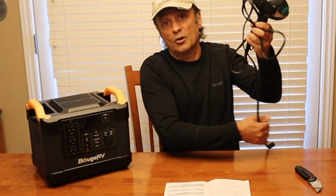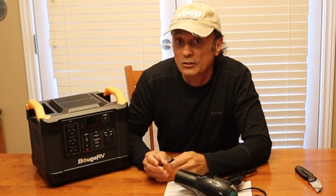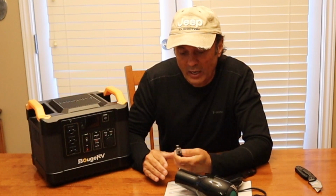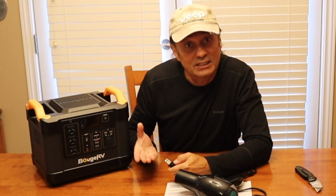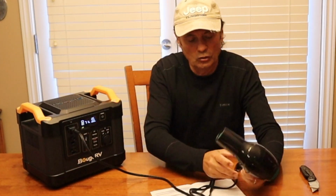Like, this will power something that draws 1200 watts. Something like, I don't know why you'd want to have a microwave when you're camping, but a microwave, or say for example you were interested in using a hairdryer. Well, some of the smaller lithium batteries won't cut it. They'll just cut out on you, whereas something like this might. So let's give it a test. So let's plug in our dryer. I'll turn it on low first.